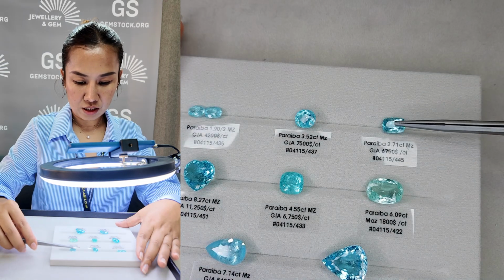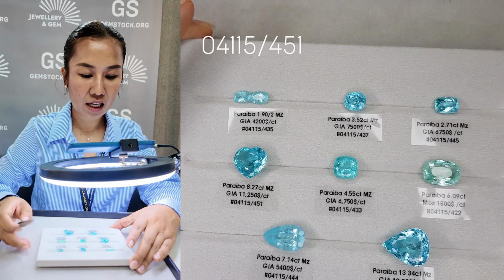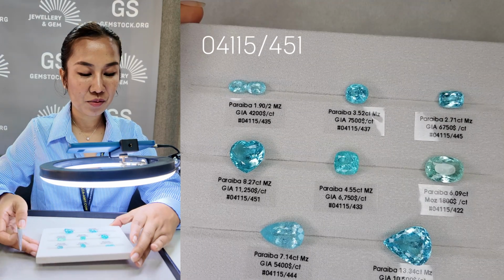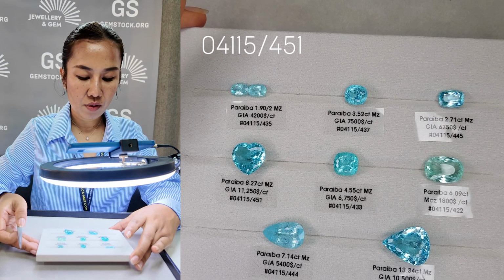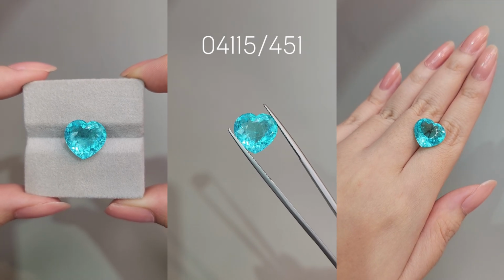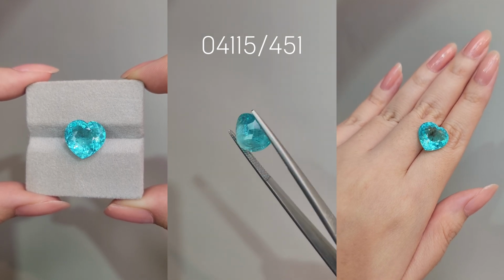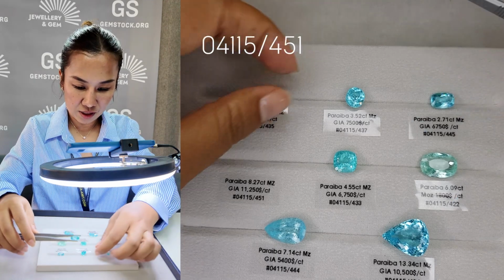Let's move on to another piece. One of the Kai pieces, heart shape, weighing 8.27 carats, from Mozambique. It comes with the GIA certificate and the price is 11,250 US dollars per carat. The stone is just so clean, with a deep, vibrant neon blue color. So I say the stone is one of a kind.